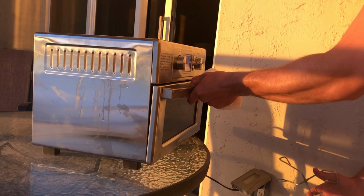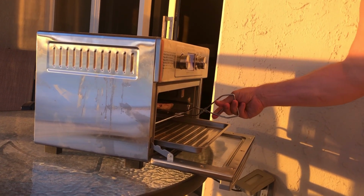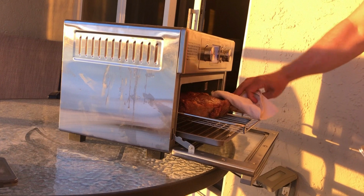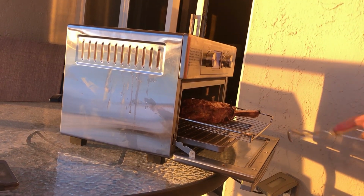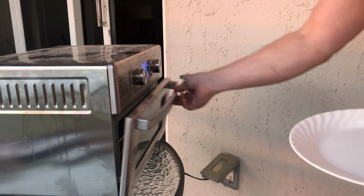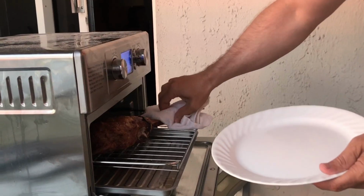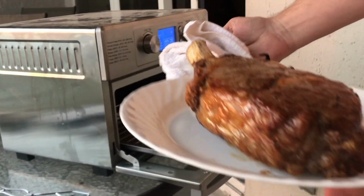Cooking for about 15 minutes. Close to it. That's a little bit of dripping. It's looking nice. I think I'm just going to grab it with this towel and flip it. And let it finish. Number one. Look at that. Oh, it's beautiful. We're gonna let that rest.